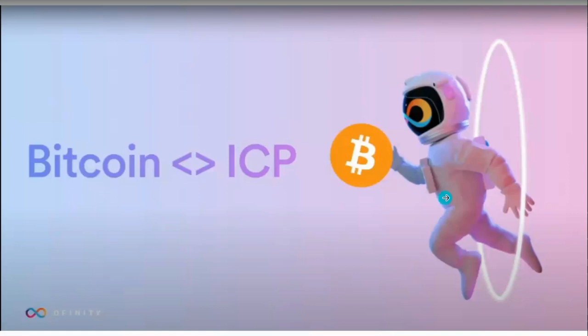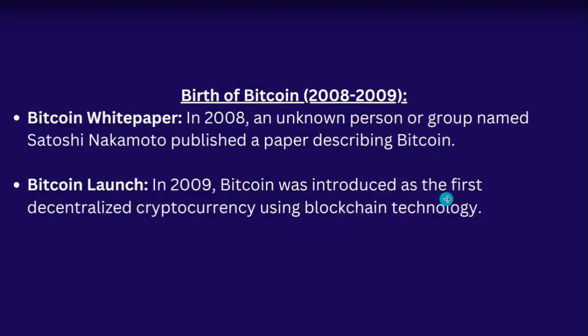A brief thing you should know about Bitcoin is that it was launched in 2008 to 2009. If I had had a laptop at that time, most likely I would have checked out how to purchase Bitcoin, because the price of Bitcoin back then was as low as even $1. And right now, the price of Bitcoin, last time I checked, was like 66,000.